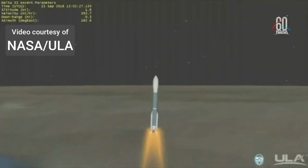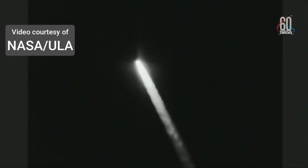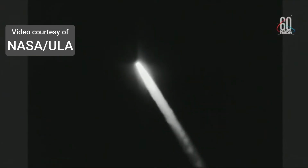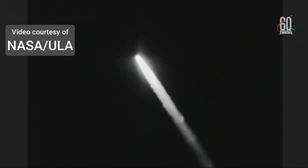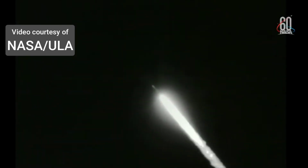Now 27 seconds into flight. 30 seconds in, Mach 1, Delta-II is now supersonic. Continuing to see good chamber pressure on the RS-27, both vernier engines as well. Seeing consistent fuel and oxidizer injector pressures as well. And at T plus 46 seconds, max Q, maximum dynamic pressure.